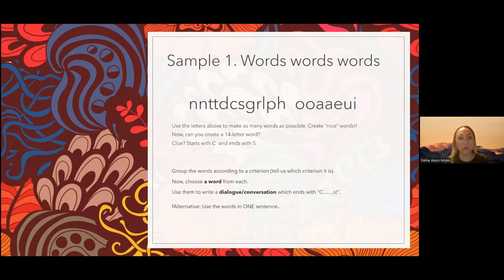Dialogue would be a two, which ends with congratulations. So you're directing, there's a limited structure to it, but there's a lot of freedom in it. But of course, it depends on your students.